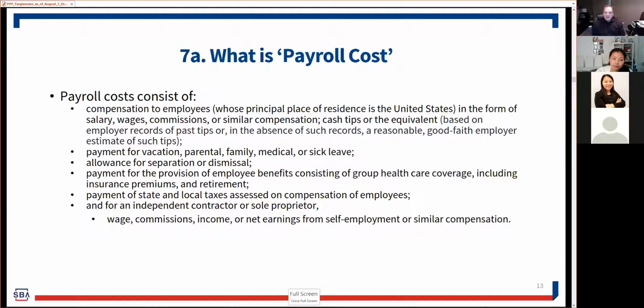This has gone back and forth on whether or not retirement pay can be included in payroll cost. Obviously, this is saying it can. Payment for state and local taxes assessed as compensation of employees. And this is interesting, for independent contractors or sole proprietors, wages, commissions, income, and net earnings from self-employment and similar compensation. So remember, the independent contractor or sole proprietor can't be used in the payroll cost of a business, but the independent contractor can apply for PPP on their own. So let's not get confused that you can add independent contractors to your payroll amounts.